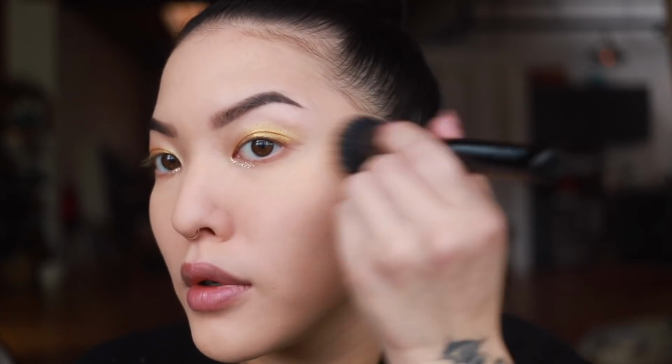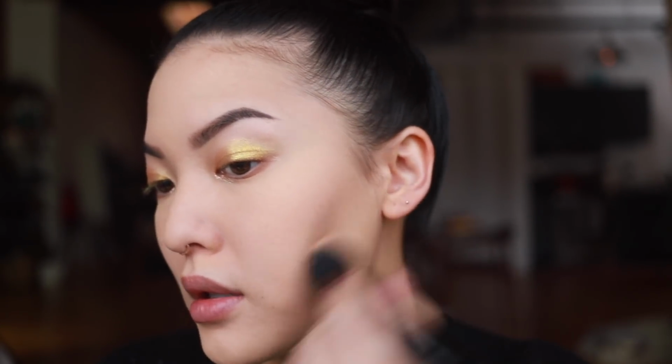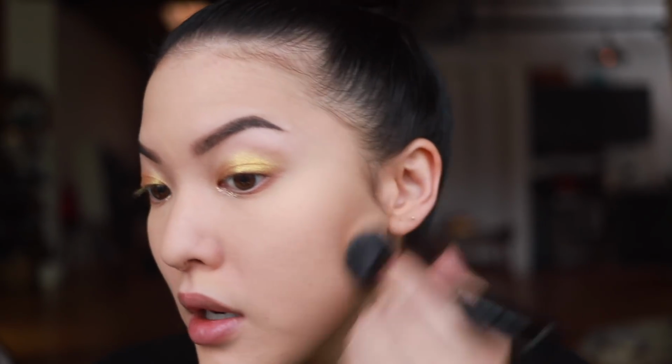So I'm just gonna go ahead and grab a flat top brush. This one is from Il Maquillage. Let's open up. I have this amount of powder in the lid, and I'm just going to lightly dust it all over. I'm gonna go ahead now and put on my mascara. I'm just gonna also put on my bronzer and my blush and highlight, and I'll be back.